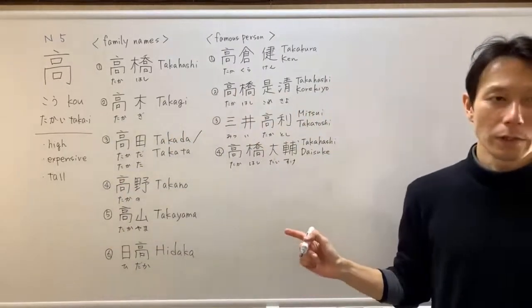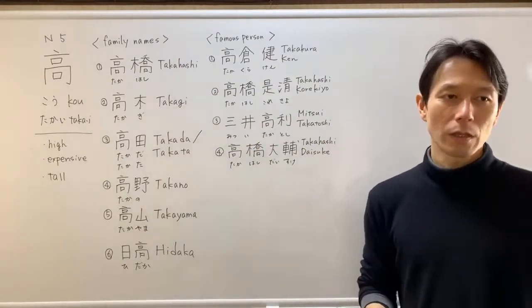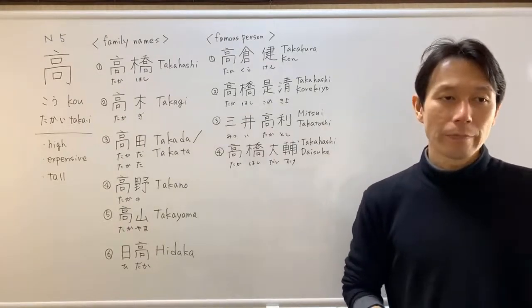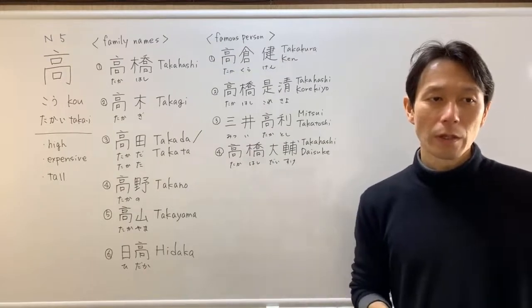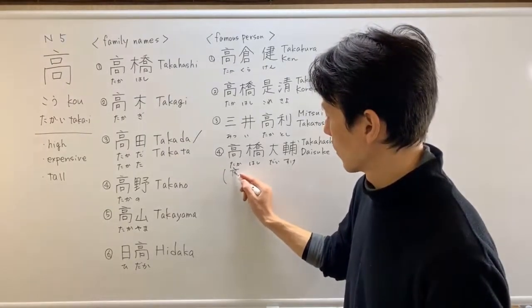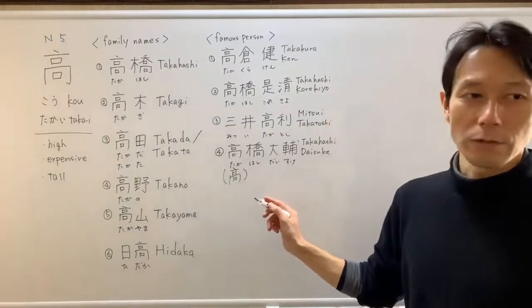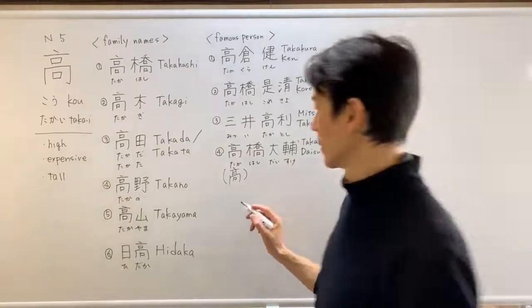Number four, Takahashi Daisuke-san. He's a figure skater, and the correct term is this character, right? The number 5.